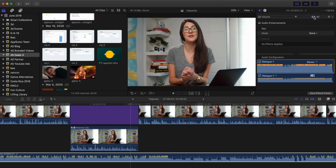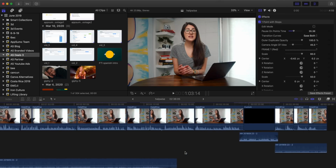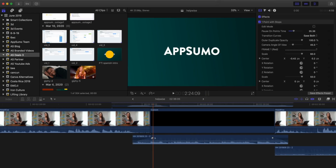I'll usually set our music levels somewhere beyond -30. Quite often it's -33 to leave room for the person speaking. And then when we have animations or like our intro slides, I will typically ramp things up with just a fade in volume adjustment like this.